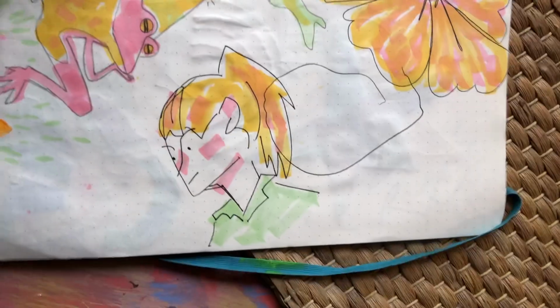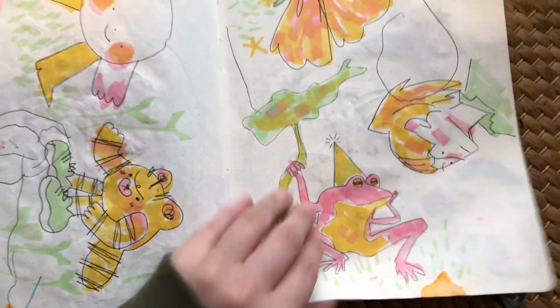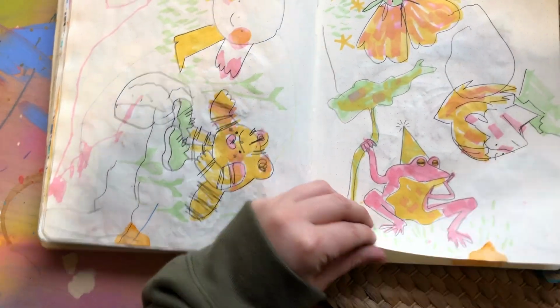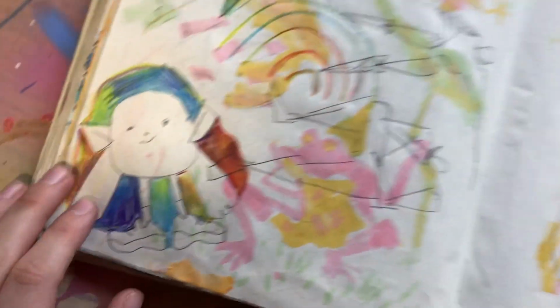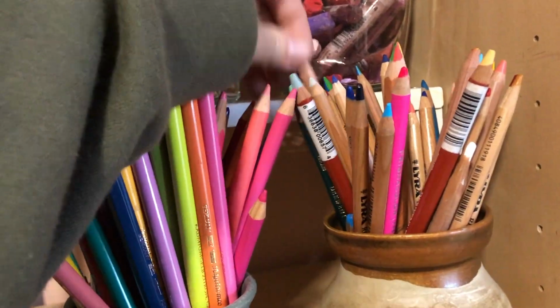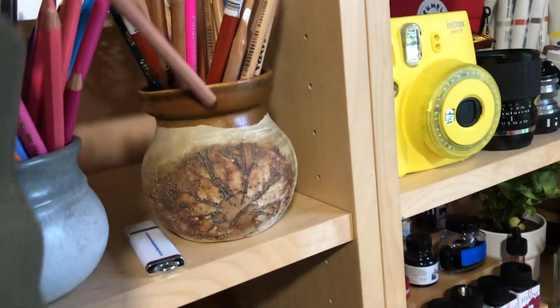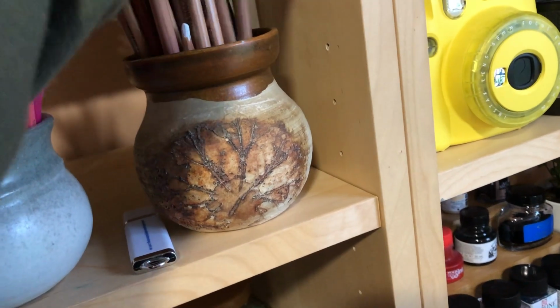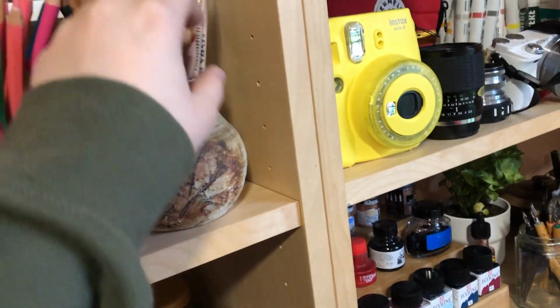Here's a sketch of Adora, because as I mentioned before, I've been watching She-Ra, which I adore. One of my favourite shows. I'm in love with this rainbow pencil that I grabbed. Here, hold on, let me get distracted. Where is it? This one here. Got it from Daiso. It was like $2.80 for a 2-pack, and I have been speeding through them. They're very nice and creamy to draw with.